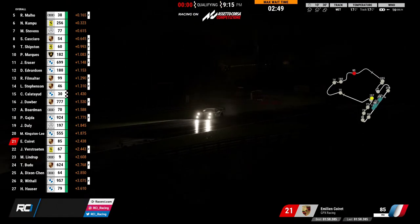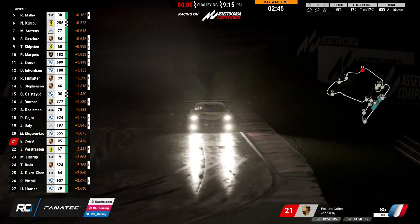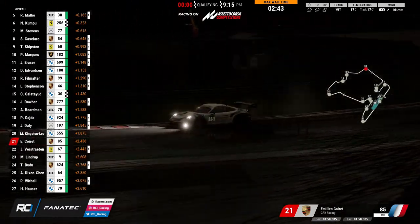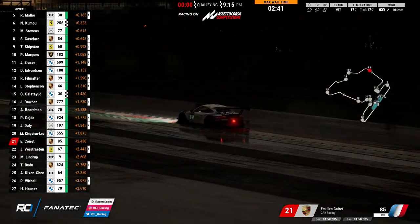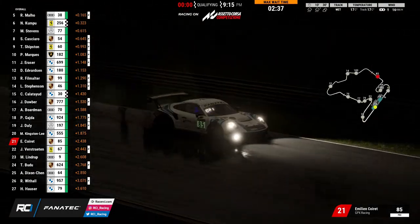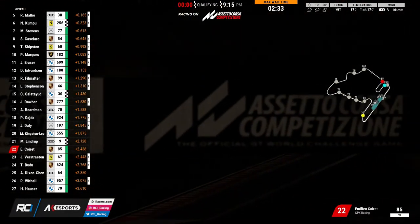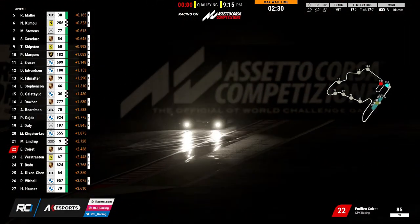157.377. We've got a couple of cars still on laps here and a new name that we've not seen before in Emilien Coiret, the number 85 GPX Racing car. The Frenchman is currently down in P21, just behind Matthew Kingston Lee. And of course, Porsche being the car that we thought was going to be a bit dominant, but I think it's only dominant in the right hands, Callum.